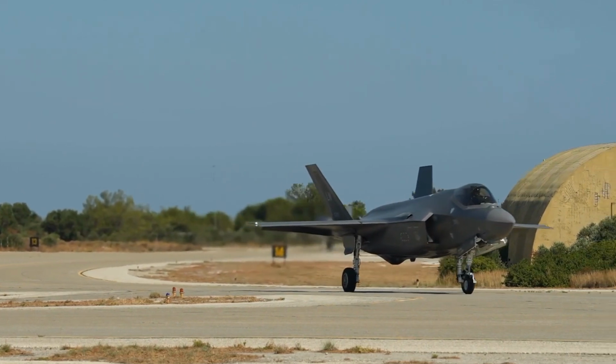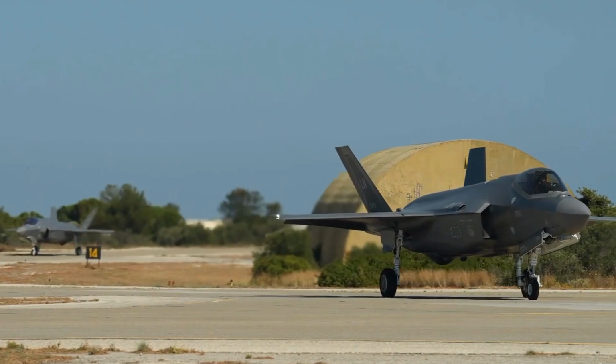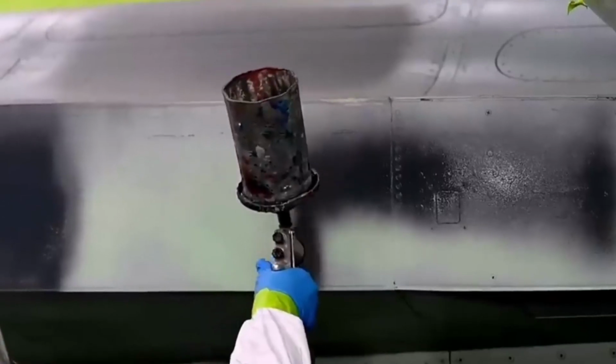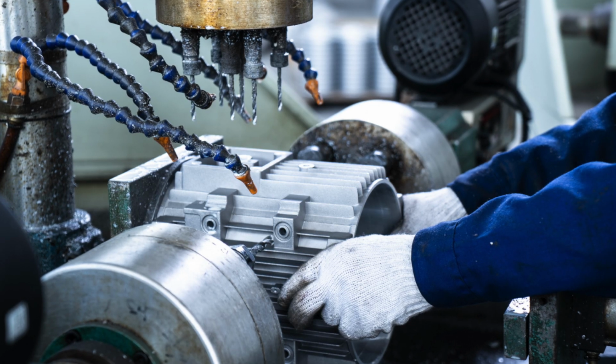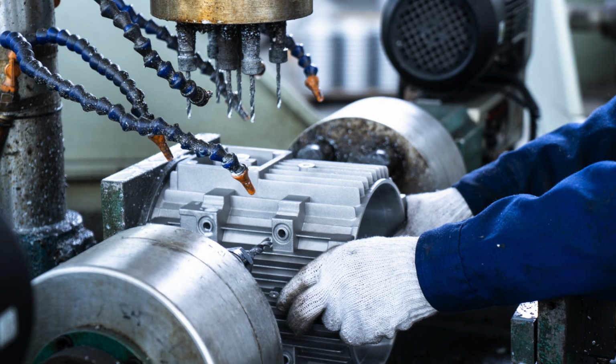Beijing researchers have unveiled a startling solution to one of the most persistent headaches in stealth aviation: worn-out radar-absorbent coatings on fifth-generation fighters like the F-22 and F-35. Instead of inventing a completely new material, they turned to a technique that dates back more than 3 millennia.